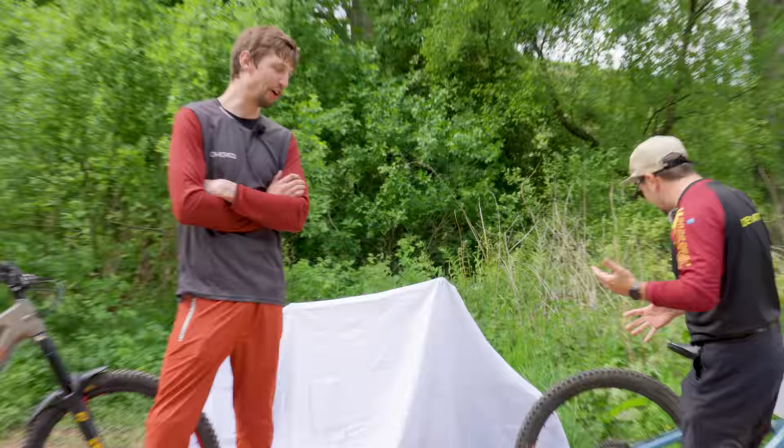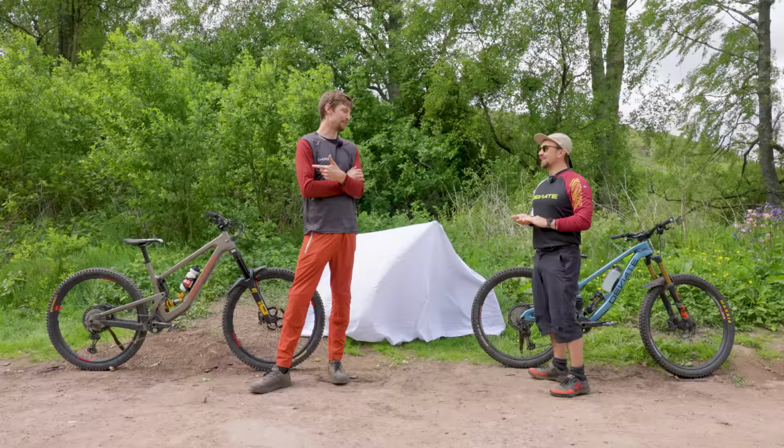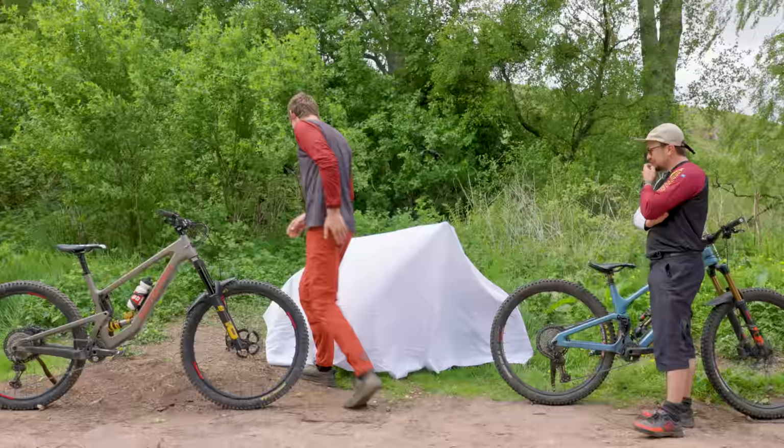Let's show Ben his bike. Right, I'm not allowed to use my bike. Not allowed to use your bike. Why did I bring it? Just for beauty shots. So genuinely, for the viewers, I have no idea what this is. It looks small.